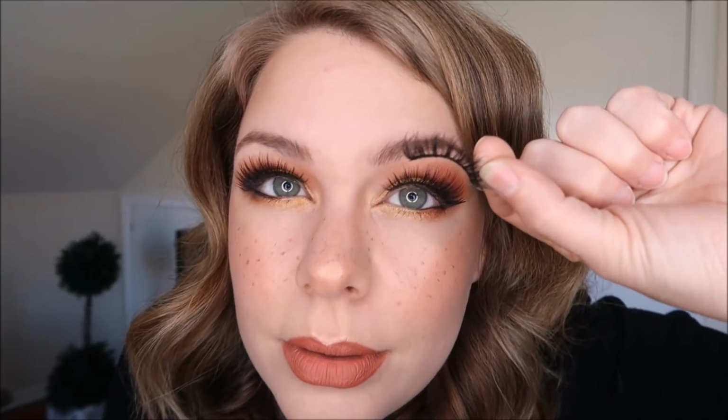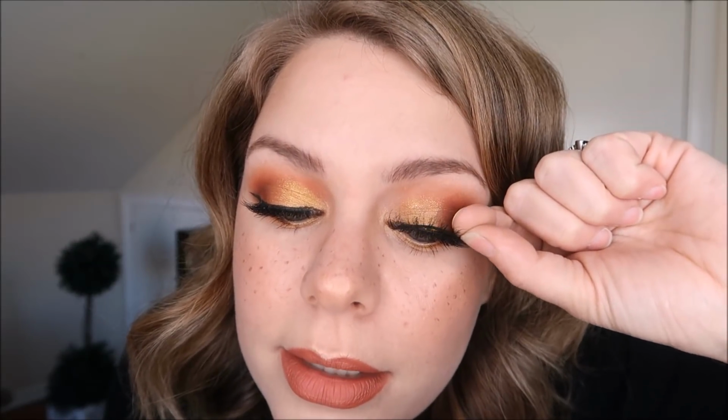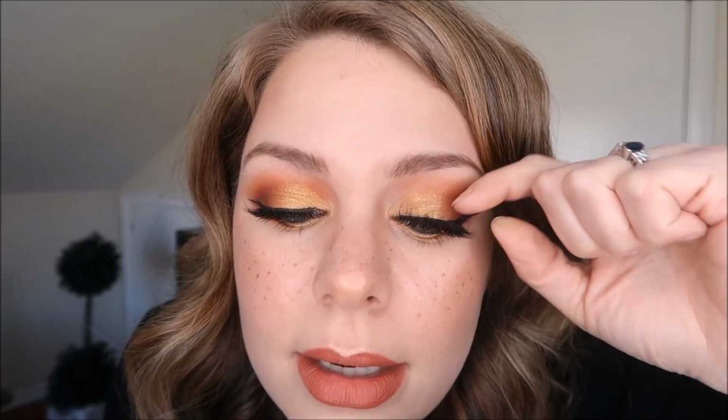Not all the way dry, just mostly dry. And then I grab it by the outer corner, tilt them up, swoop them in and land them right on my lash line. Now I have a pair of lashes on right now, so it's kind of difficult to demonstrate, but I will try and show you the best way to do this. I have lashes on now, but imagination. Tilt them up, close your eye a little bit, swoop them in, and then push them up.